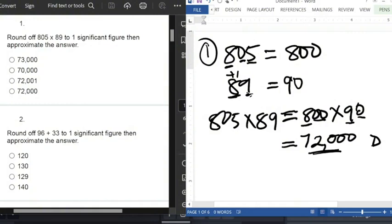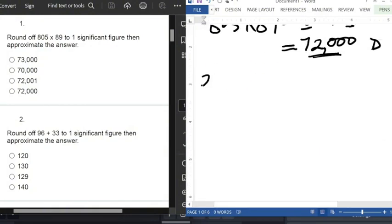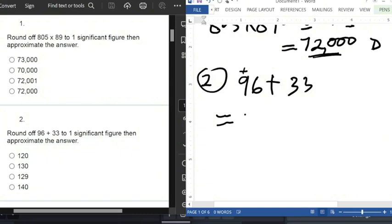So now let's move to the second question. The second question asks us to round to one significant figure as well. Then we approximate our answer. So we have 96 plus 33. So approximated, it's going to be the 96 here. We add 1 to this, so that gives us 10. Then we change this one to 0.